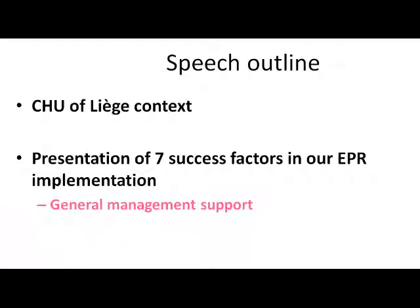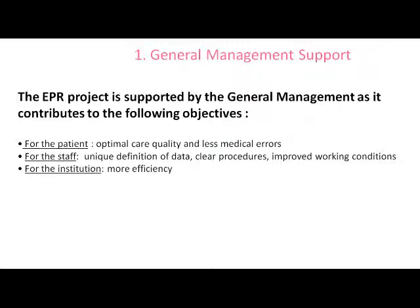So let's go now to the success factors. The first one you may have already understood from the beginning of the presentation, being the management support, the general management support. So from the board of directors, from the CEO.